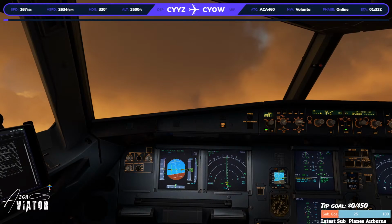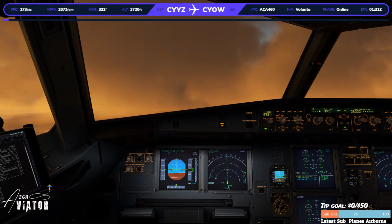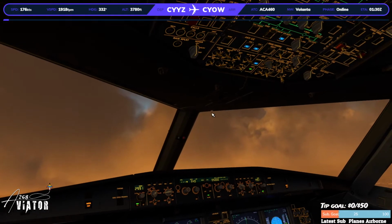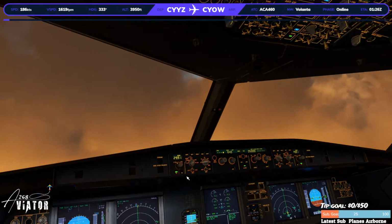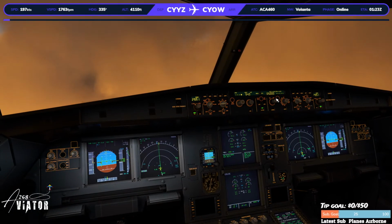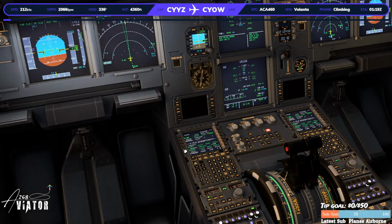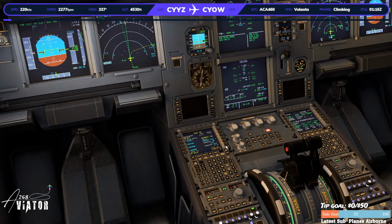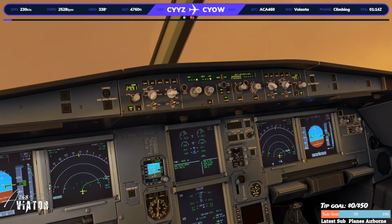To our departure, Air Canada 460 on heading 340, climbing through 3.6. Air Canada 460, Toronto arrivals identified, right turn direct on course, climb flight level 230. Right direct on course and climb flight level 230, Air Canada 460. Air Canada 1938, you look like you're a little off the route there, so let's go direct to Violet and on course.